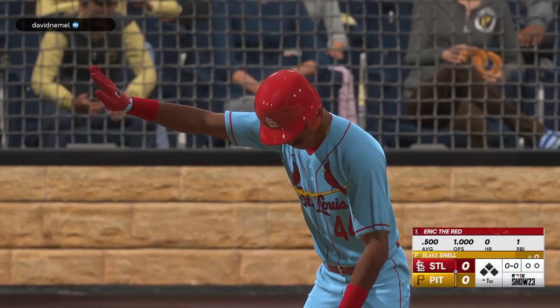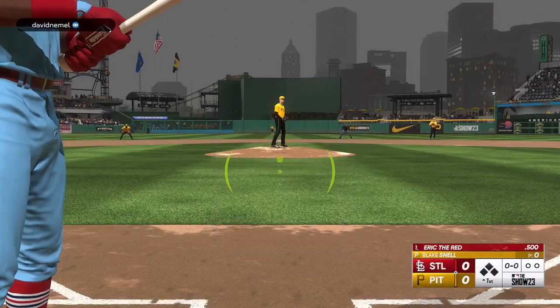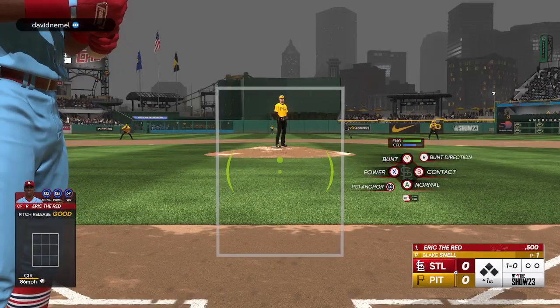Okay, all set to go. Here's the veteran outfielder, Eric Davis. The center fielder, Eric Davis. The pitch. That misses the zone, and we're underway here in the home opener.